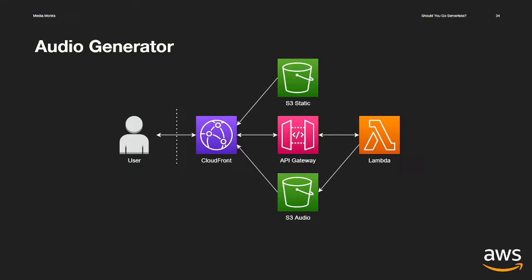And if the file's there, we would show you your download and you could download your own customized MP3 file. And we were easily able to do hundreds of thousands of visitors per day with this. We didn't have to worry about scaling at all because it was all taken care of. And also it was relatively cheap compared to doing this with VMs.